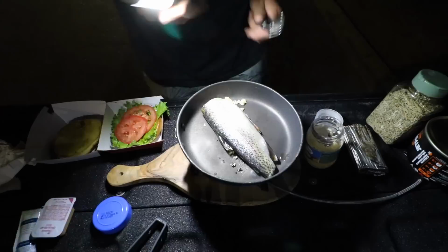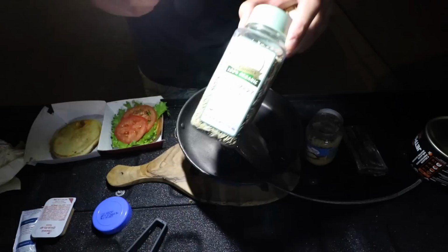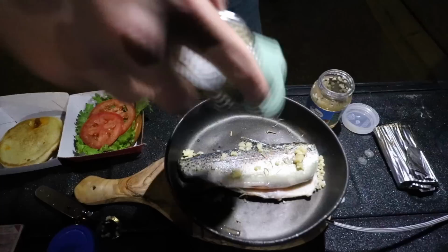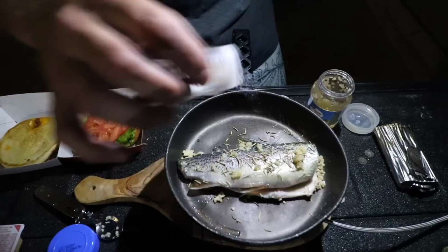Ooh, my guys, the recipe for the day. I've got some minced garlic right here, if you guys can see that. And we're gonna cook this trout in minced garlic, butter, and rosemary leaves. Right here, rosemary, garlic, and we're gonna add some salt. Rosemary, garlic, salt, butter. That sounds like a really good match to me.